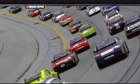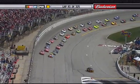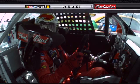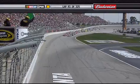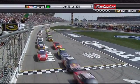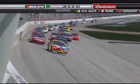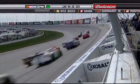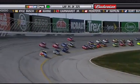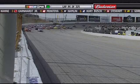Clint Bowyer got the free pass. First car 1 lap down. He has since pitted. End of the line, and we're ready to go once again with Kasey Kahne outside. Kyle Busch. Green flag. Tell you one thing, that 18 can get out of there on these restarts. Yes, he can. He gets going in a hurry.